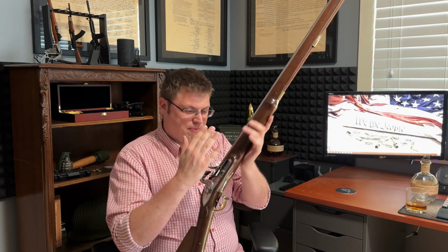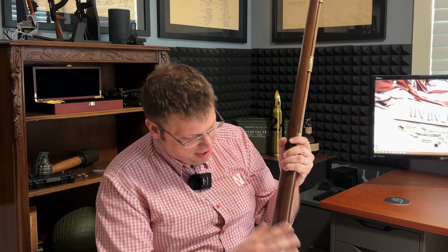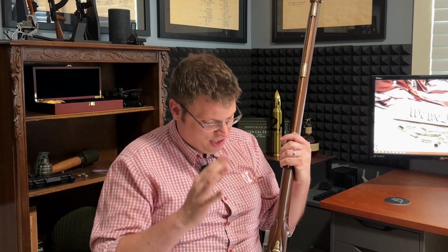So while it is technically British, this was the most popular musket that was used in the Revolutionary War. It was this musket that helped the colonists win our independence from tyrannical Britain. I am just so excited to own this.